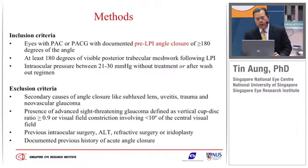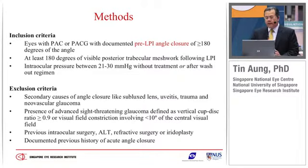We recruited patients who had angle closure of at least 180 degrees before the laser iridotomy. But after the laser iridotomy, the angle had opened up and you had at least 180 degrees in which the posterior trabecular meshwork was visible. IOP had to be high, between 21 to 30 millimeters of mercury. We excluded people with secondary angle closure as well as people with advanced glaucoma, such as those with cup-to-disc ratio of more than 0.9 or visual fields involving the central 10 degrees.